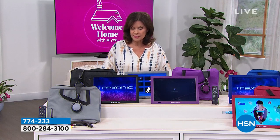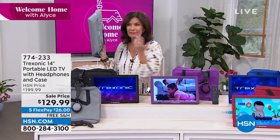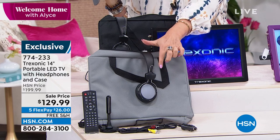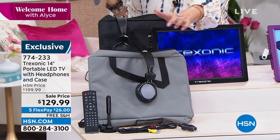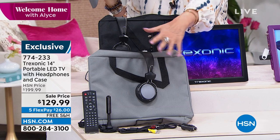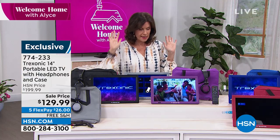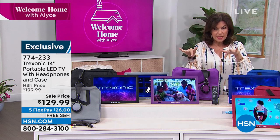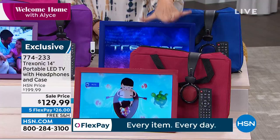So again, the color choices. I have it in that gray. If you want it in the gray, it's going to come with the goodies that come with it, for heaven's sakes. You've got your over-the-ear headphones. They're really the comfy ones too. You get your carry case, you get your antenna, your remote control, that antenna, the biggest range we've ever done. And then you're going to get all your cables as well, car chargers. So gray available, black. If you want the purple, purple is our most limited, about 650 to go around. That's it. Blue available, red available.